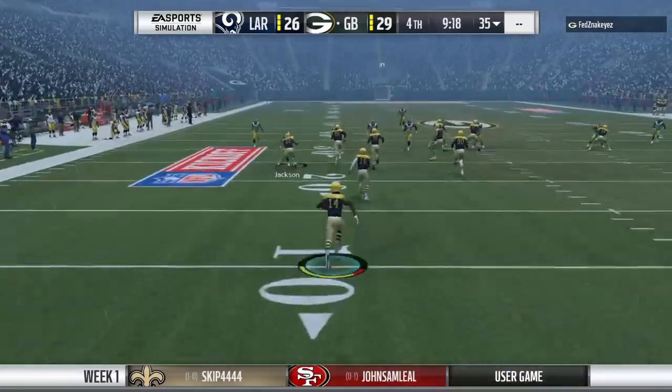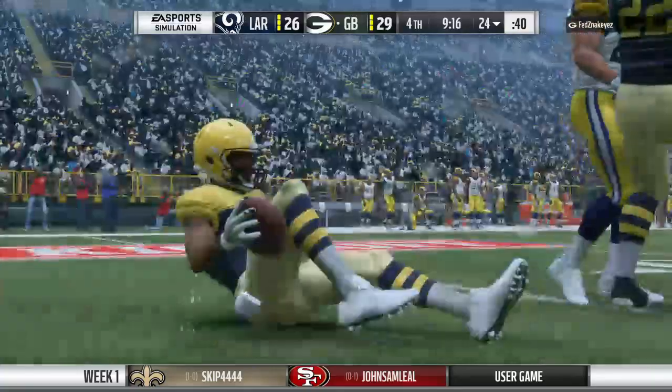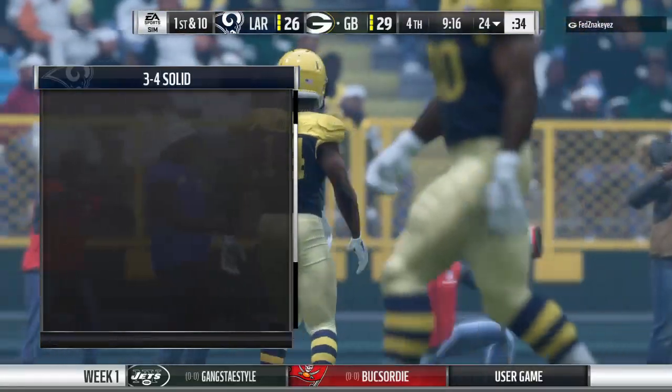This is fielded at the goal line. And a pretty good return here. He'll be stopped just shy of the 25, at the 24-yard line. And Green Bay getting ready to go as they take the field.